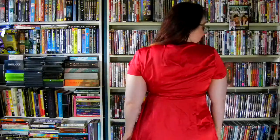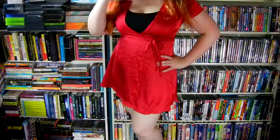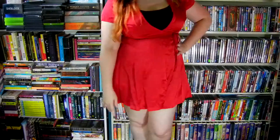It looks like a robe slash shirt is my first impression of this. It is open in the front, so it looks like it might be a wrap dress. But it feels like a robe. It feels thin, it feels like lingerie. I don't hate it, but we'll see how it looks on. Usually a wrap dress, you can't go wrong. It's hard to hold it up. Feel like a bullfighter.